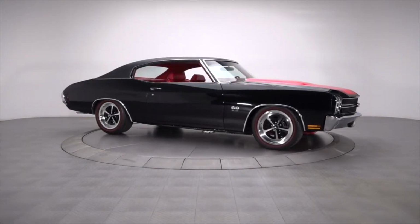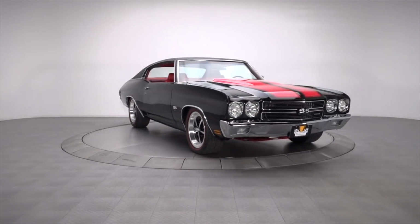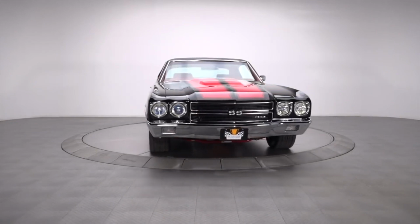Simply put, this 502-powered Chevelle is some of the coolest metal on the planet. As it sits, it offers a solid cruiser and a unique classic that sets itself apart.